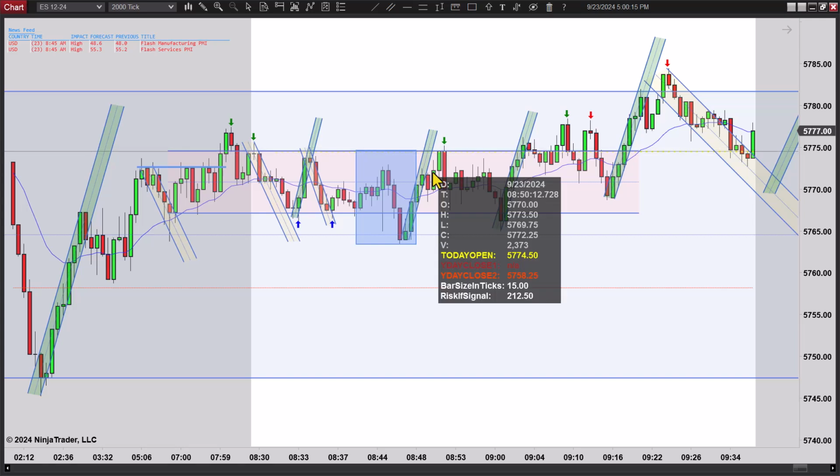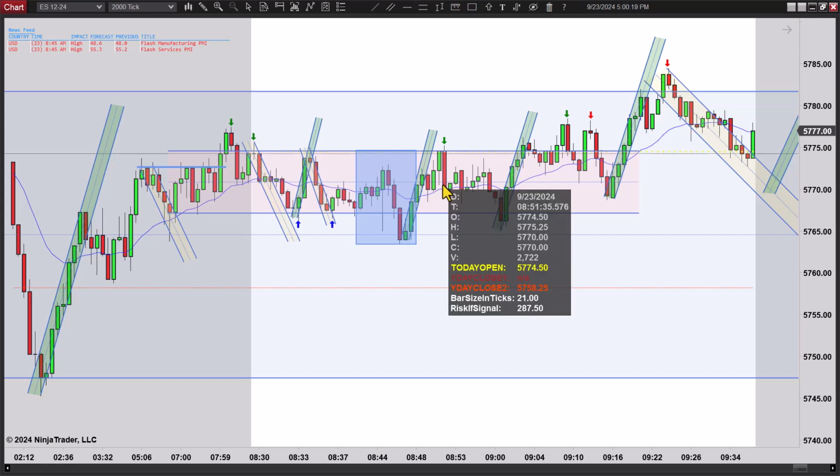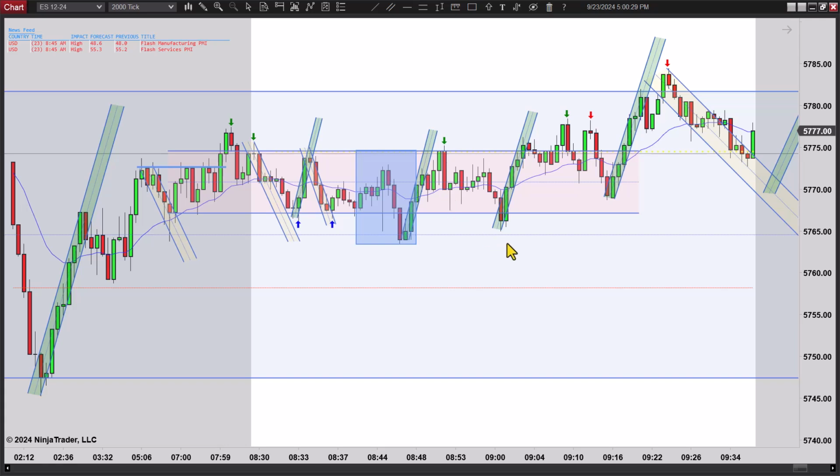So 72.25 versus going short at 70, or actually 69.75. So it saves a few ticks there. But that's a possibility. I didn't like anything else here.